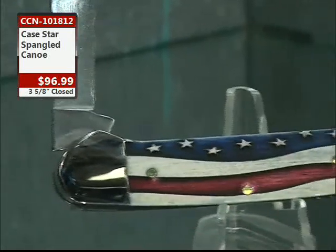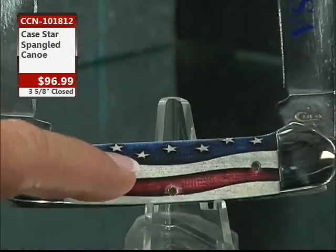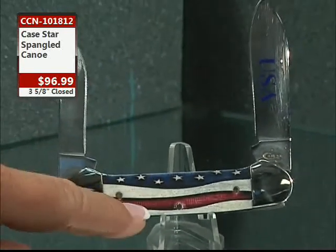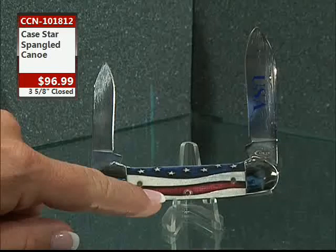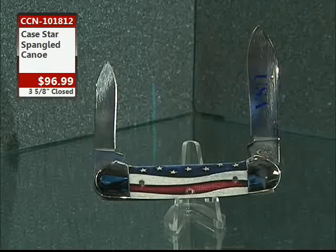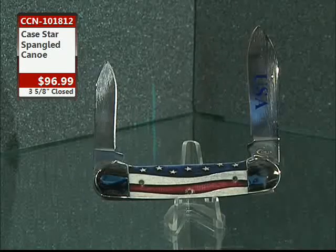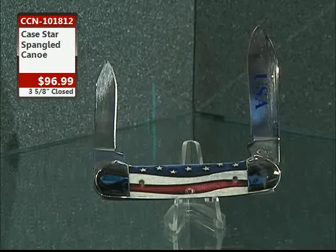Yes. And how they do this, I don't know, it puzzles me. I just know how to sell them. You can feel the ridges. That's right. I asked Murray Ford about it, and he said it was a deep 3D laser etching. And like she was pointing out, that's a good point, it's textured. That's not just slick across there. You can feel the stars, you can feel the stripes in that handle, and then they put the USA also on the blade.